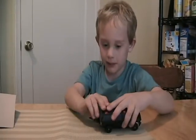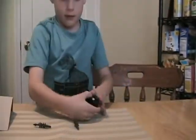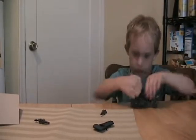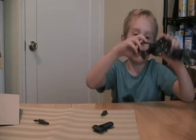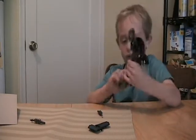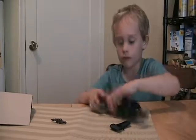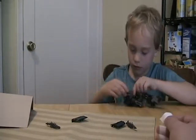So, and there it is, guys. There's the transformation. Oh, and to get it back into robot mode, of course, wait. Let me try it for the kids. Okay, Leo's gonna, basically you're just gonna undo everything I just did. Yeah, you guys get it.